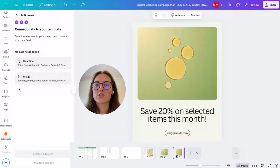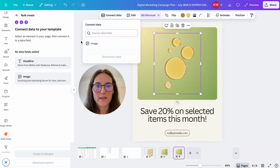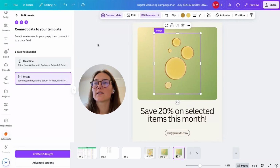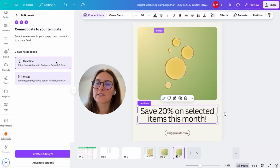And now what I'm going to need to do is connect the different pieces so that it populates the designs with exactly what I need. So I'm going to go here and say connect data. And it's already identified for me that this is likely an image. So I'm going to click image. And that means that every single time it bulk creates this design, it's going to replace this image. And then I'm going to click here and say, this is where I want my headline to go.